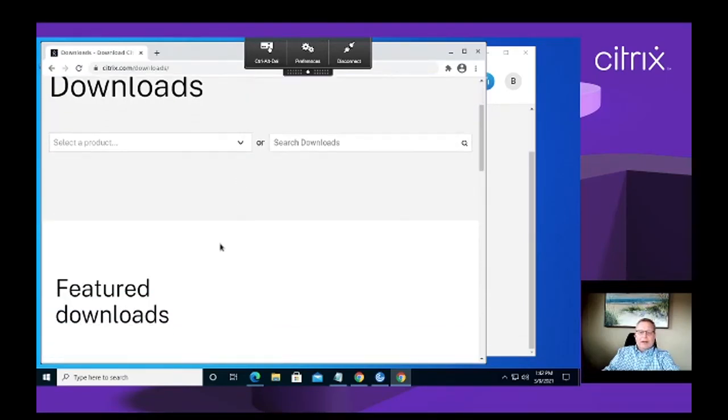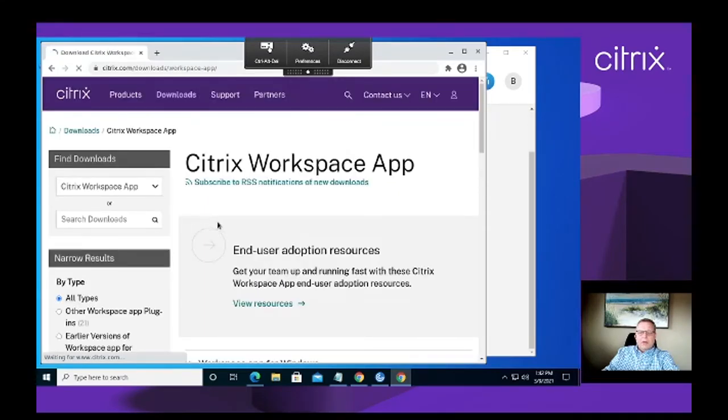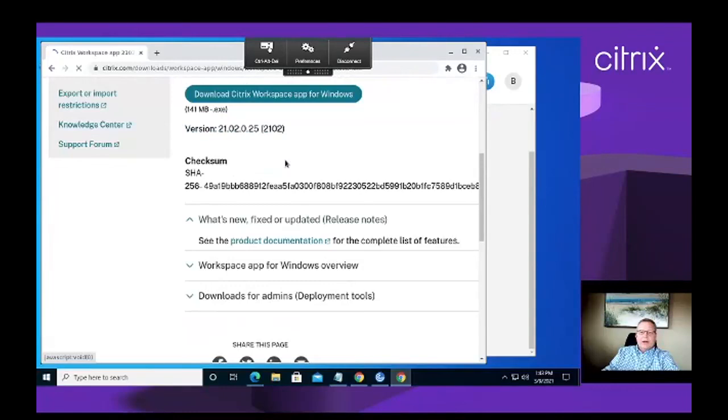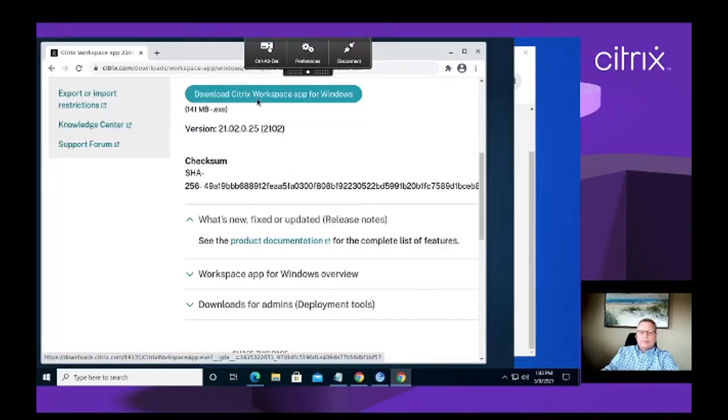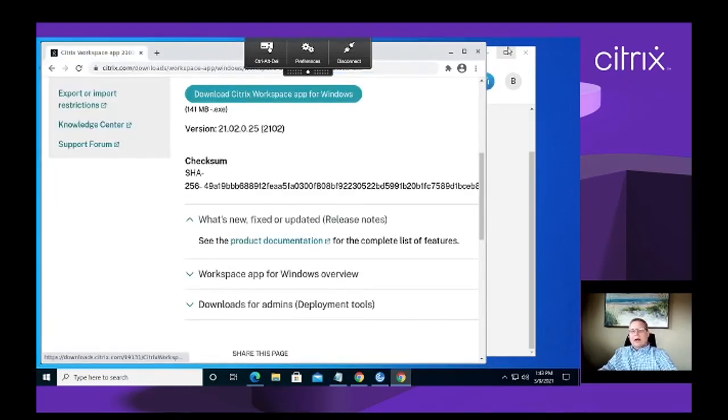So if I come here to downloads, just to show you that we're not on the local browser, I'm going to go ahead and come here to feature downloads, Workspace app. And then I'm going to go ahead and choose the Workspace app for Windows. And what you'll notice here is when I click download, this is not a Windows Explorer. You're seeing a Linux browser, right? So this is all sandboxed in our data center, Linux delivered browser. So that way, if malware were to detonate in this session, it wouldn't hit your network or the person's endpoint or any endpoint in your network, giving you full protection with a sandbox browser.